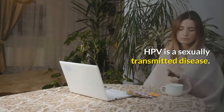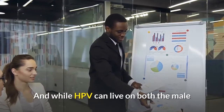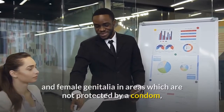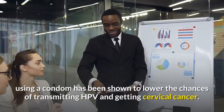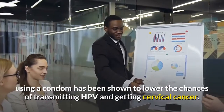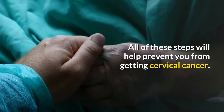HPV is a sexually transmitted disease. And while HPV can live on both the male and female genitalia in areas which are not protected by a condom, using a condom has been shown to lower the chances of transmitting HPV and getting cervical cancer. All of these steps will help prevent you from getting cervical cancer.